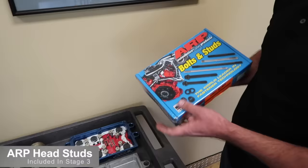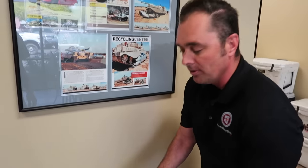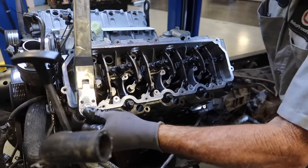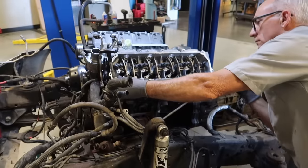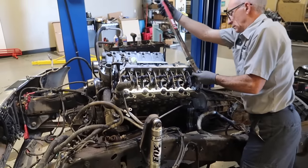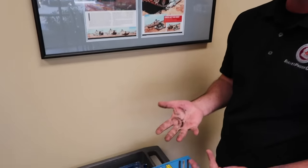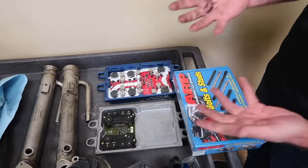Indeed. And so the stock 6 liter uses torque to yield cylinder head bolts. Now, those bolts, when you tighten them to the correct pressure, they deform a bit. The torque to yield bolt is made to deform, and what that does is it actually helps a little bit in clamping ability because it's really stuck in that threaded hole. But what it also does is make the bolts not as strong. They've already been deformed. The metal in them has been stretched already.